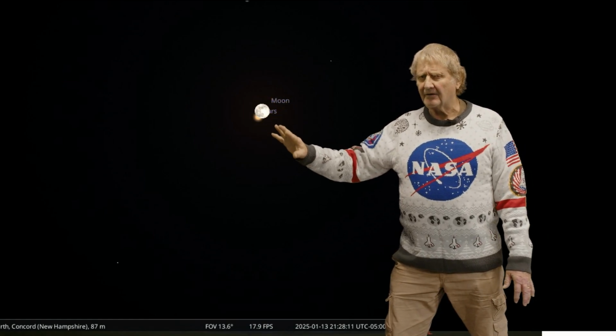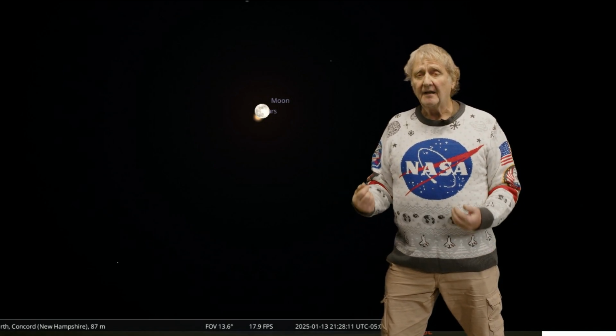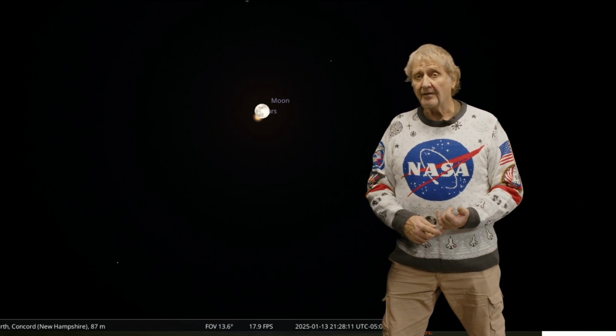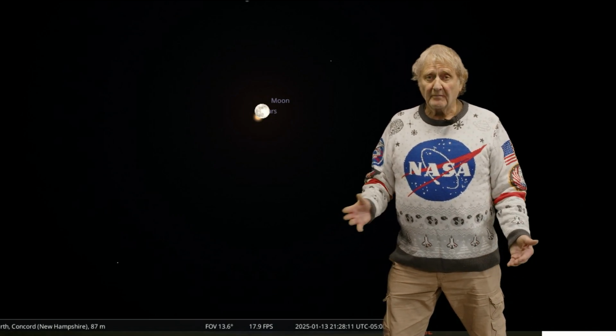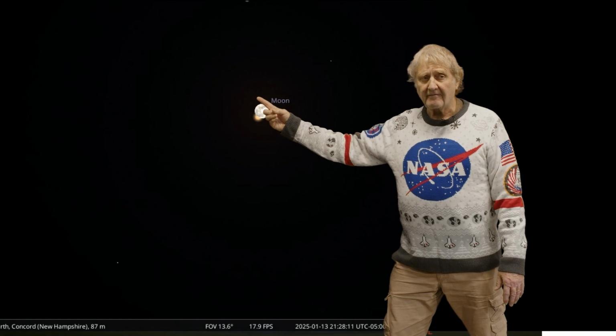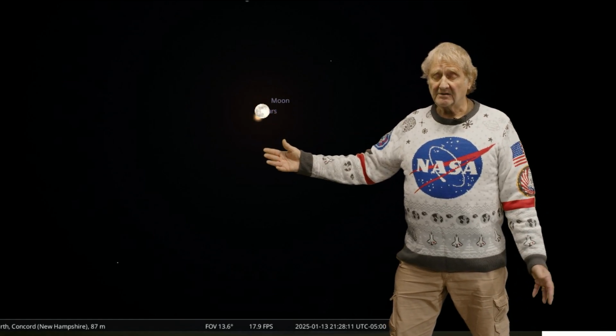I'm not going to spoil it. I don't have a slide for that. This is for you to go out and enjoy the evening of January 13th around 9 o'clock-ish. Start before 9 o'clock so you don't miss the moon moving in front of the planet Mars.